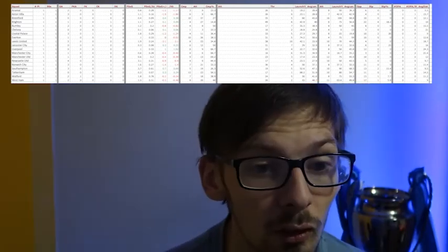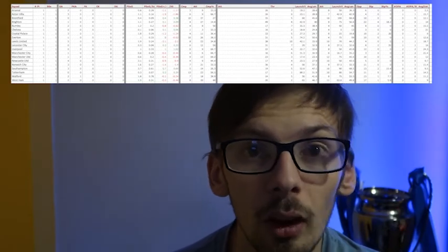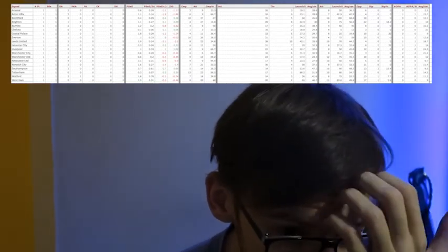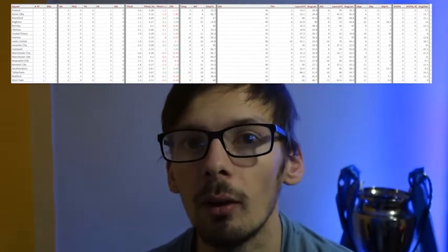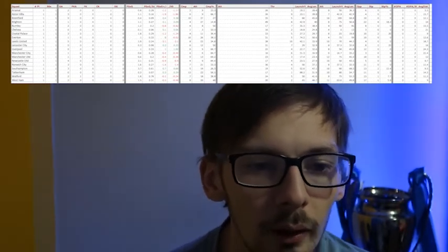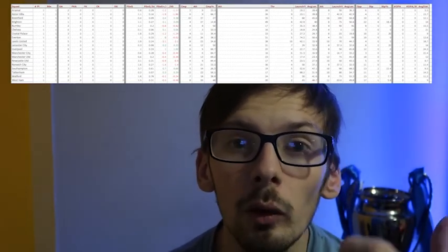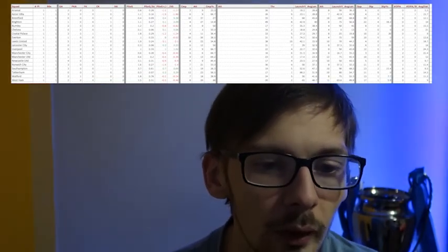And then from there it's launched passes completed over 40 yards, attempted and then completed percentage. Passes is passes attempted, throws attempted, keeper catches, throws it, and then how many of his passes were over 40 yards, which is quite interesting. Doesn't include goal kicks. And then average length.